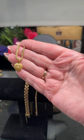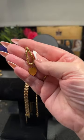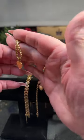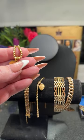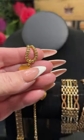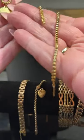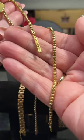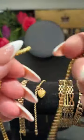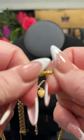The heart is, we think, Victorian. And the chain, we think, is late Georgian. It's bars and stars. The little tiny stars, they're called bars and stars. And the clasp is everything. That box clasp. Leave it to the Georgians to put a lot of the detail into the clasp.